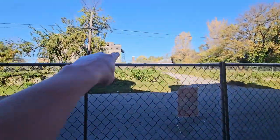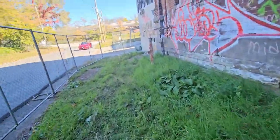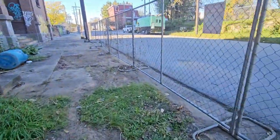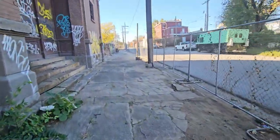There is a building over there though. Right over there. So I want to walk over here. Joey is by the car. He got some footage.